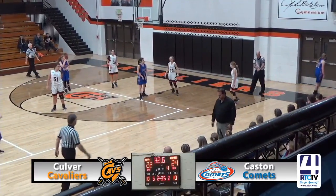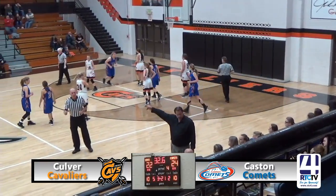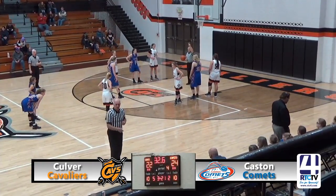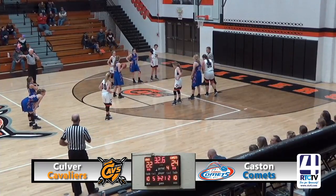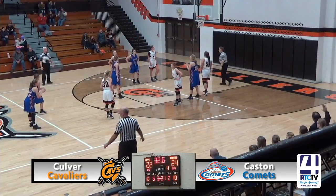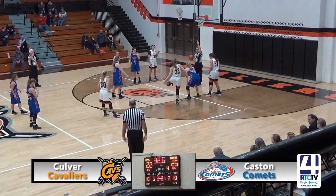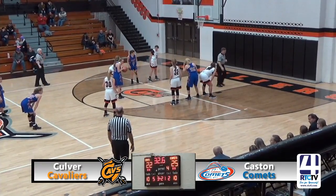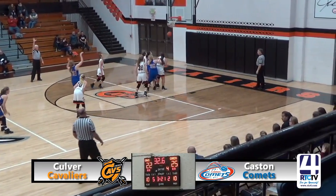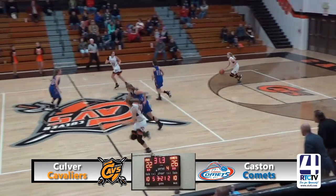That's a foul there on number 21 for the Cavs. So number 21 for the Comets, Ashlyn Klein, will take the line. Potentially stretch this out to more than a single possession game. See what you can do. First shot's up. It's in. I believe, if I'm remembering correctly, Klein is 100% from the line tonight. I think so. I think you're right on that one. Second shot's good, too, despite some very unsportsmanlike conduct from the Cavs fan section.